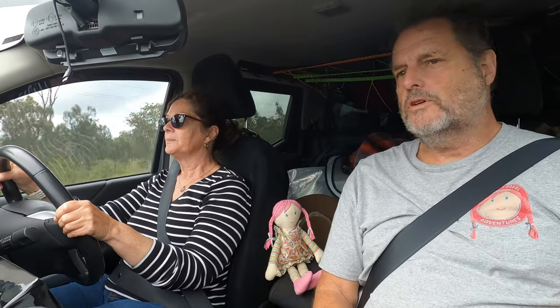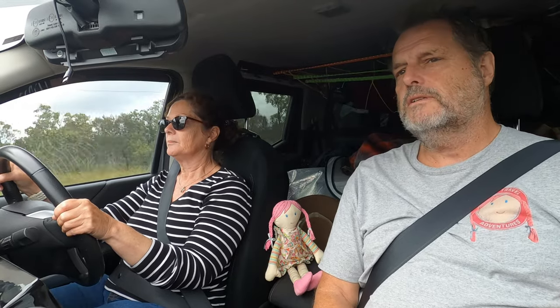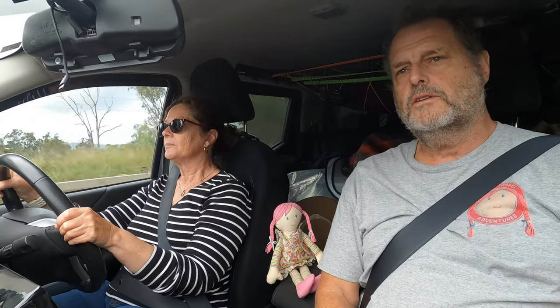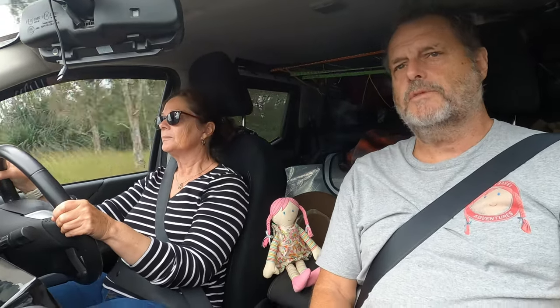And then it rained off and on all night. Luckily the wind wasn't too strong. There were a few minor gusts, but nothing much.